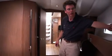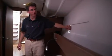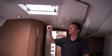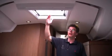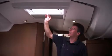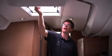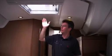We use our sliding system here for the shade, so you can have a completely shaded area. We have our curved hatch, which gives you great visibility outdoors as well as forward. And that hatch has integrated shade and integrated screen for opening that up.